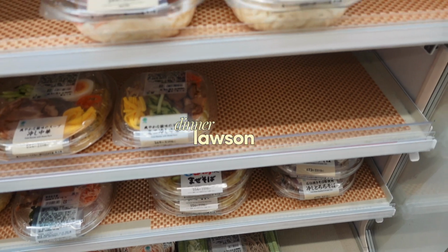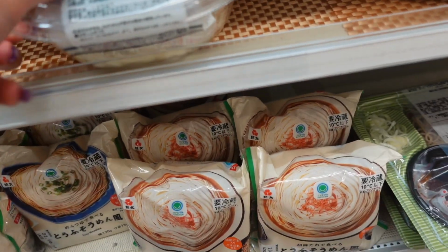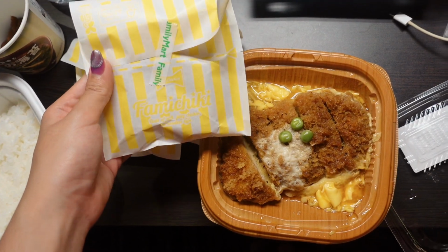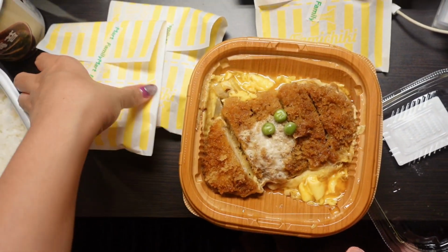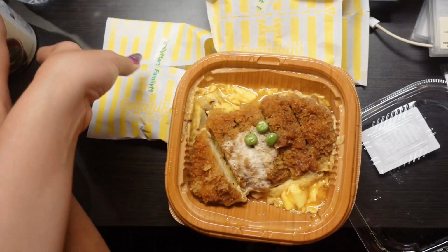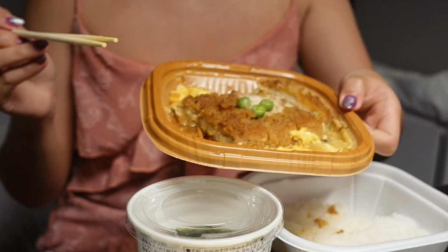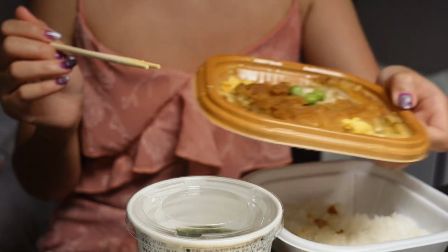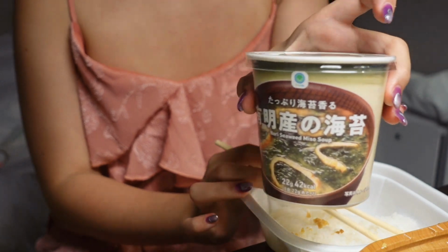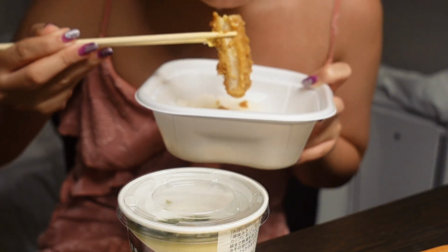After a while, we passed by Lawson on our way to the hotel in Shinjuku to buy some dinner. Not gonna lie, I had so much fun doing the convenience store challenge, but there are still so many snacks that I would recommend for you to try in the konbini, like the desserts and everything. So I'm definitely going to do this again when we go to Japan next time.